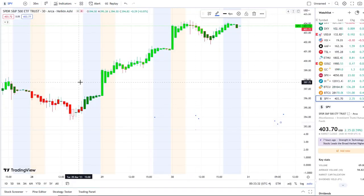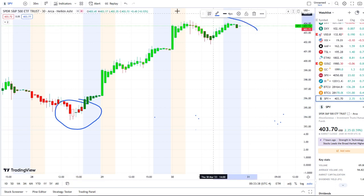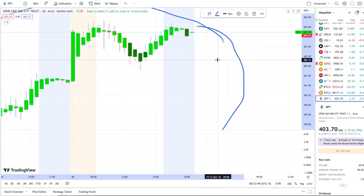Here we are with the SPY, the S&P 500 index, doing a full transition from the dip area around 394 to the rip area for 2 consecutive days, going back above 400, and it's fighting to stay above 400 in today's volatility.